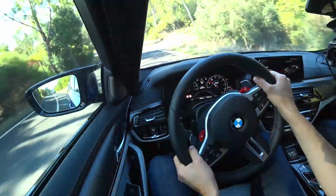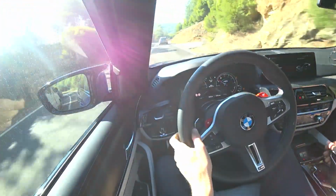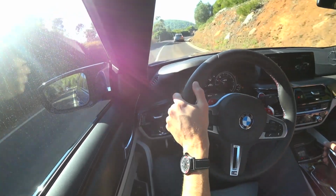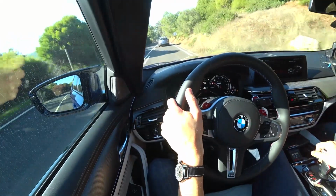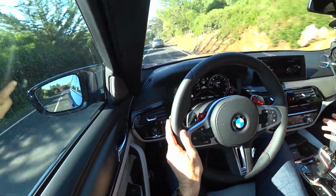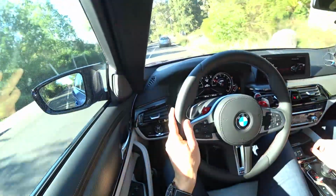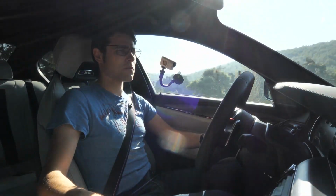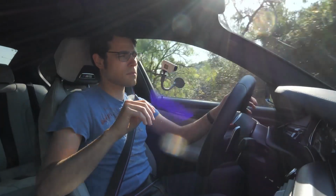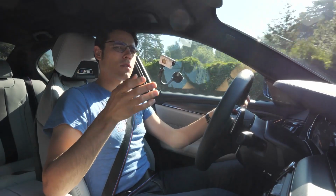So we went through the different modes, the shifting experience. I think level 3 is mainly something for the racetrack for sure, and you could still drive it in a calm way. I think the stiffer seats are the ones that remind you most that you are in this M version, because if you leave all the other electronic settings in the comfortable place, then sometimes you could think, I'm in a normal 5 Series.